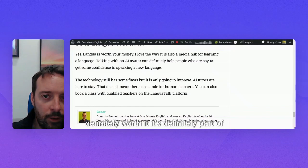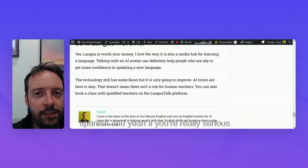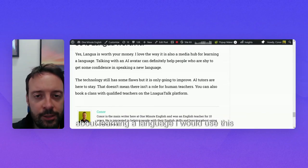For me, it is definitely worth it. It's definitely part of my toolkit, and I'm looking forward to using it more and more to practice my Spanish. And yeah, if you're really serious about learning a language, I would use this tool.